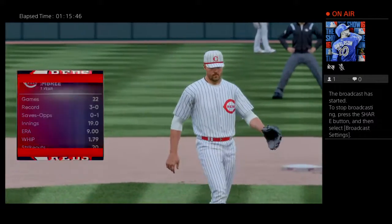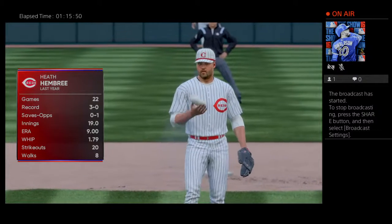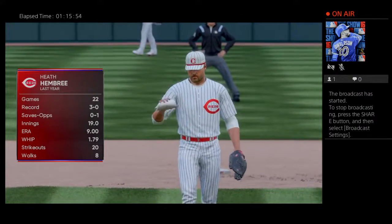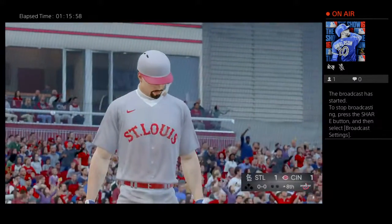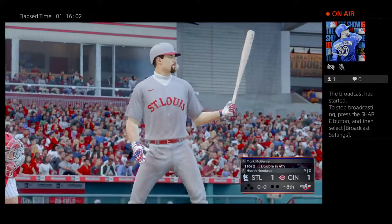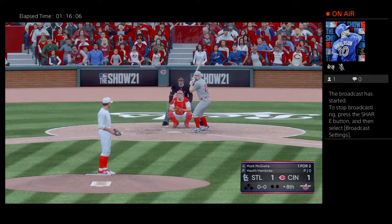Your attention, please. Heath Hembry has been summoned from the bullpen and will now be pitching to Perez to start the 8th. Number 55, Heath Hembry. Ready to begin the 8th, and next it'll be the fleet-footed first baseman, Mark McGwire.